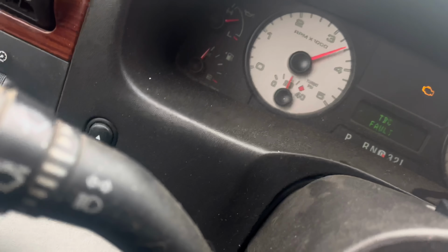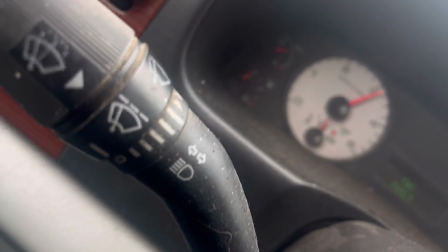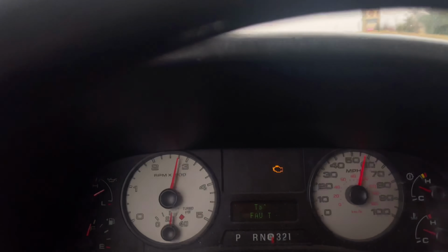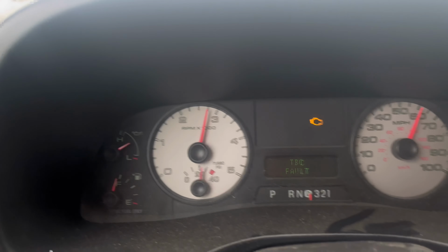On the floor. Still on the floor. Got the 26-foot tilt trailer on. Okay, okay, okay. Well, actually, I'm still on the floor.